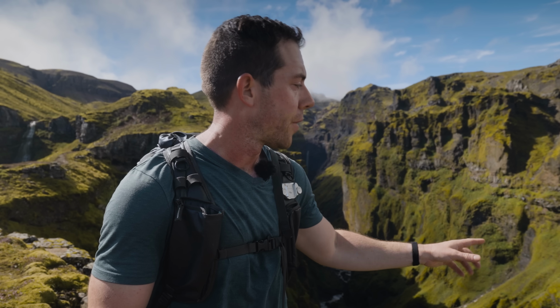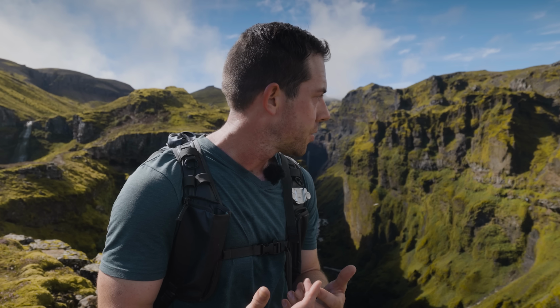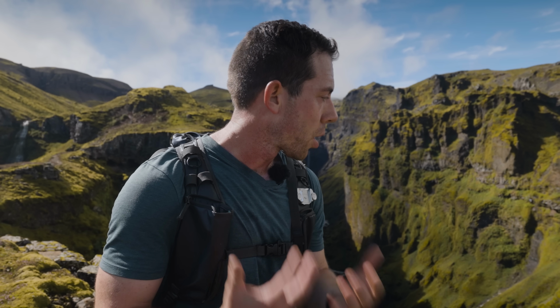But I think the thing I'm the most excited about here is this waterfall right in front of me. The textures and the colors and the birds flying around, I think this is gonna be absolutely perfect for a telephoto composition. And if you watch my vlogs for a while, you know my favorite lens and the thing I use the most is the 100 to 400 lens. So I think I'm gonna try some shots with that lens first.